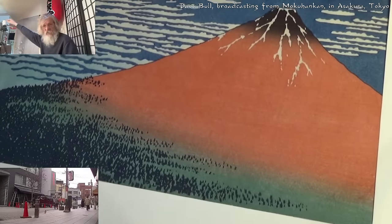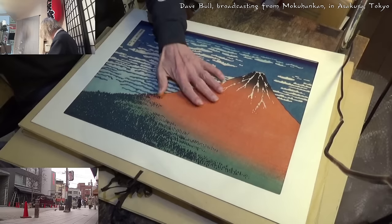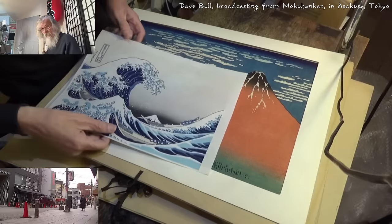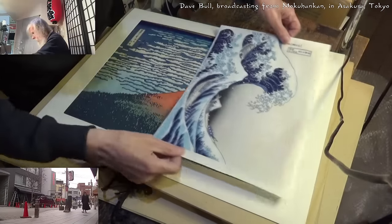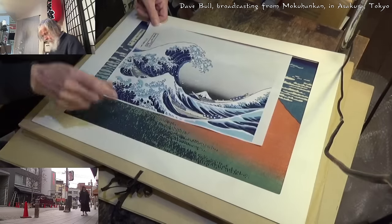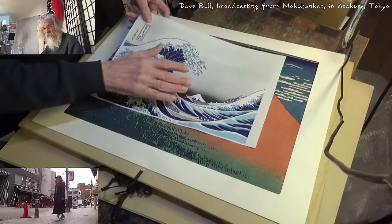So I'm saying, were these originally sized? No, these have been scaled up. Absolutely scaled up. The original of this would have been, it's the same series, this size exactly. And we're looking at a double. A sheet of paper that normally would be cut in half is doubled. And this is the same series, Fugaku Sanju Roke. This is the original size.